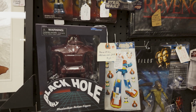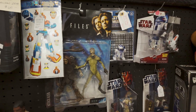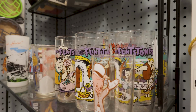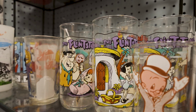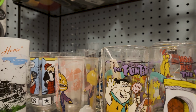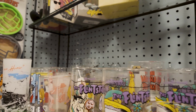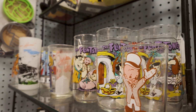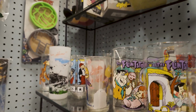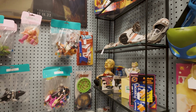Who doesn't love Maximilian? Some X-Files figures. Who doesn't remember these vintage glasses from like Pizza Hut and Burger King and McDonald's? It's crazy because right now McDonald's is releasing all new collector's glasses for the adult kids meals, I guess. So be sure to check them out if you need some of those.